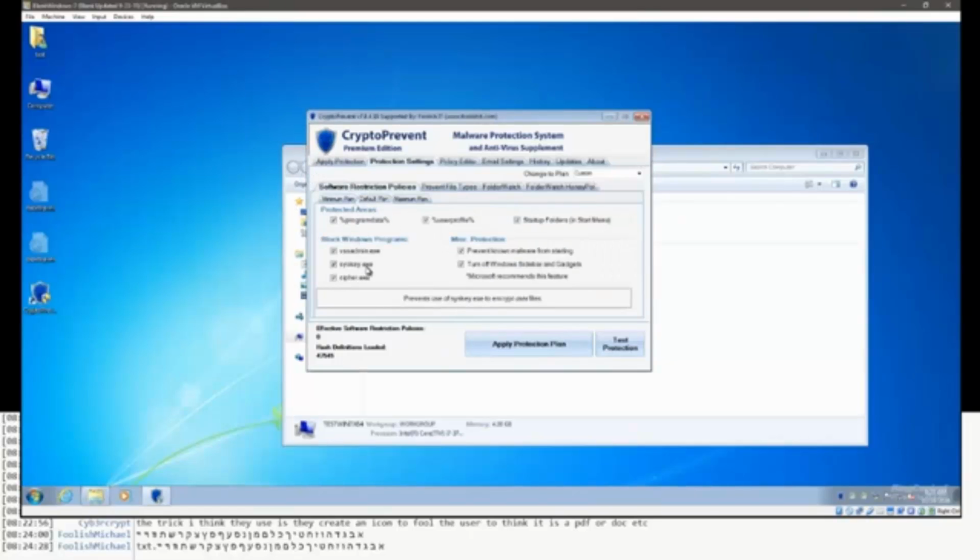So past that, we have our default plan, which enables some more software restriction policies, program data, user profile, the start folders, and then it also blocks some of the Windows EXEs that are known to be used for malicious purposes at times. VSSadmin, syskey, cipher.exe, all of those can be used maliciously, and they will be blocked from being run. Usually they are not required in everyday operation. Some legitimate programs may use these. I know Shadow Explorer would be one of them that uses VSSadmin, and you would want to disable that if you're using Shadow Explorer at the time. But it's easy to come in, uncheck this, and apply protection. Use Shadow Explorer how you need it, and then go back and apply the protections with it turned back on.